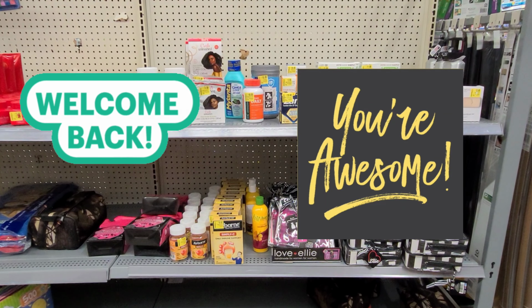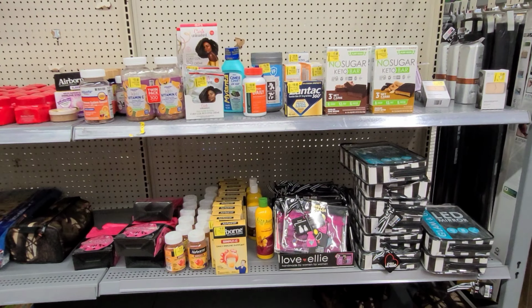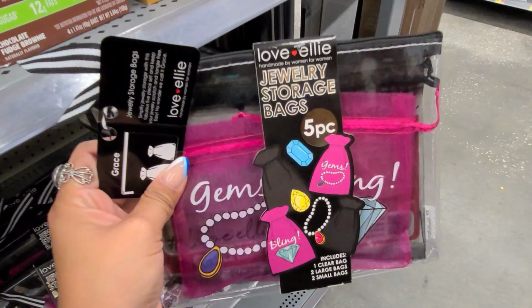I'm here at the clearance section. Sorry about the music, it's super loud. I scanned these here, jewelry storage bags, and guys, these are scanning for only $1.50.